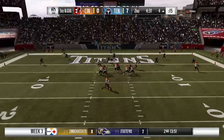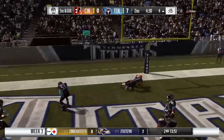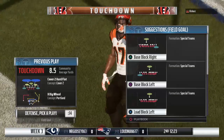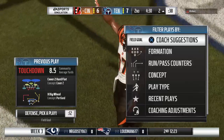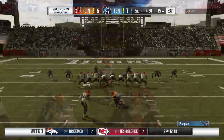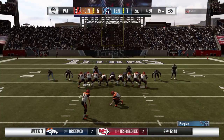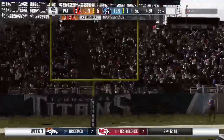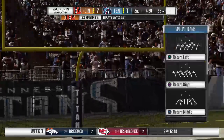Dalton on 3rd and goal. And he's got it. Touchdown, Bengals. Davante Adams, his 2nd touchdown on the season. And the Bengals are an extra point away from tying up this football game. Forbath able to convert the extra point, and we are tied at 7.